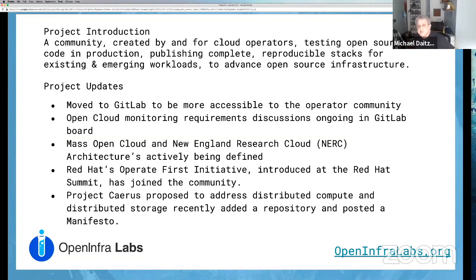The Mass Open Cloud and the New England Research Cloud architectures are actively being defined. In the case of the Mass Open Cloud, the MOC redefined. Red Hat introduced their Operate First initiative, and they've joined this community. And Project Keras was proposed to address distributed compute and distributed storage. They've added a repository and posted their initial manifesto.